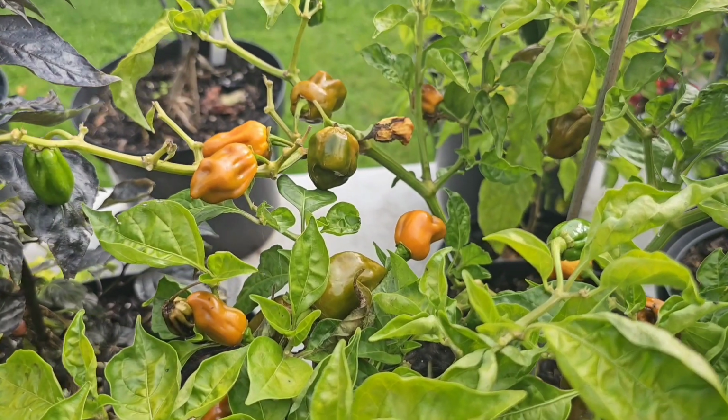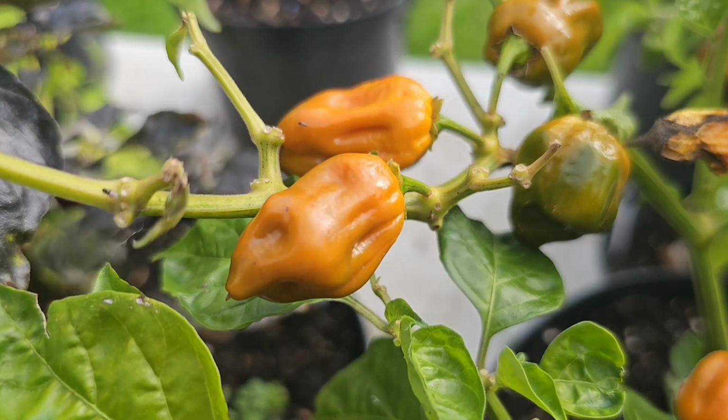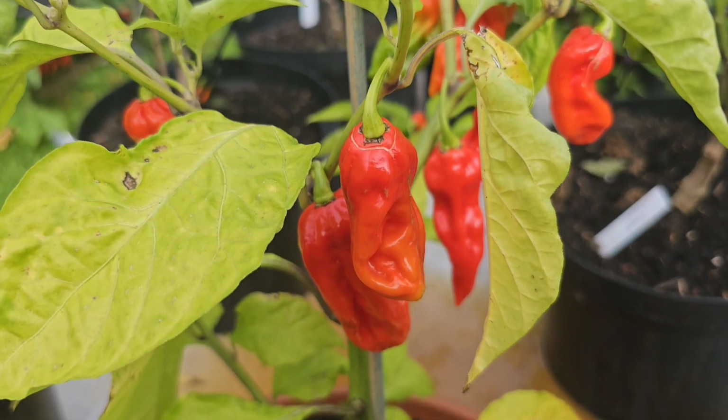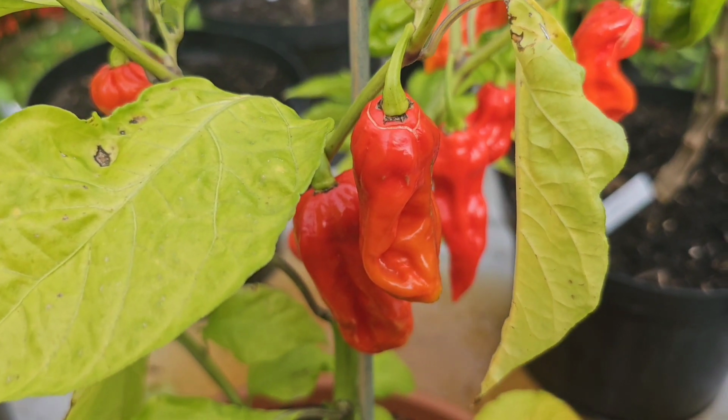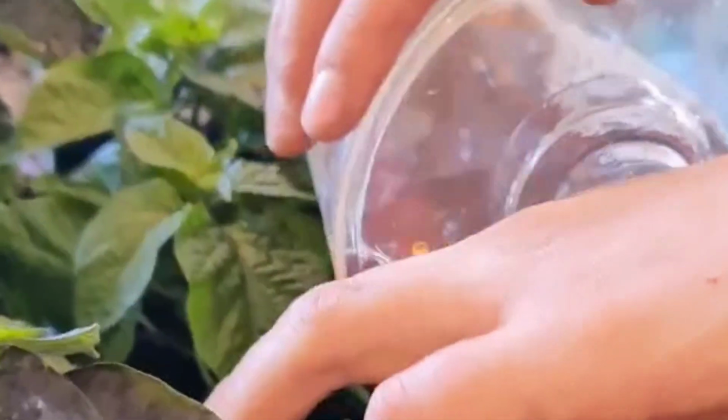Water your chillies in frequently, usually about once every week. Let the soil dry out before you water them again. And once they start to produce flowers, you should give them a feed once every 2 weeks. You can use a general tomato fertiliser, although I prefer to use seaweed feed.